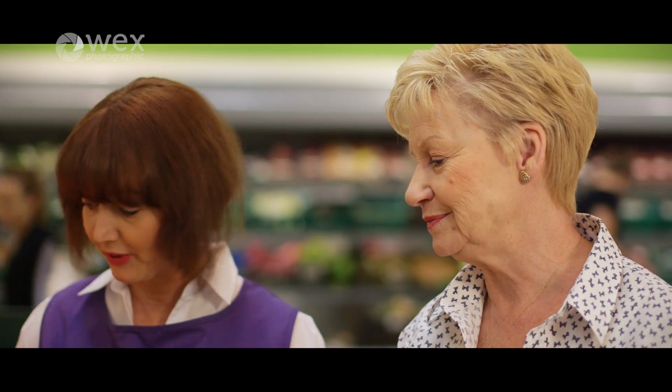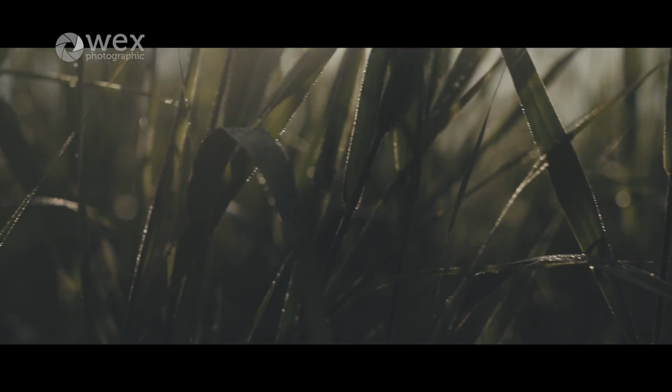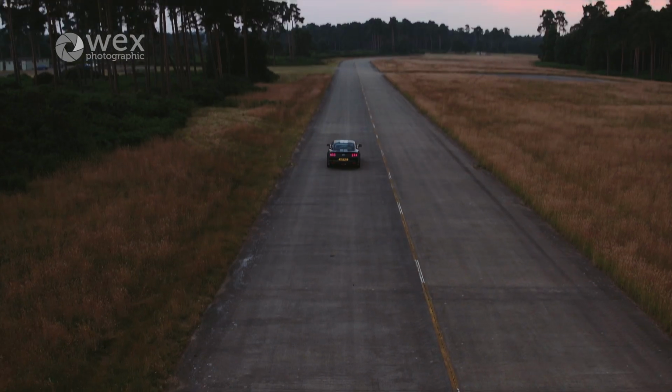Filmmaking's a lot like cooking. You want to make sure that there's a good mix of different flavours and different filmmaking techniques. And the way that we do that is to make sure that there's a mixture of different techniques that are appropriate for the story.